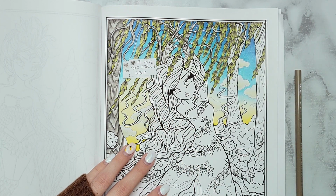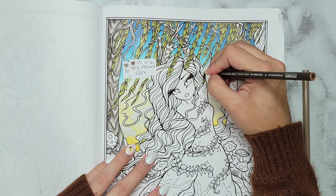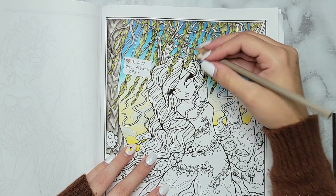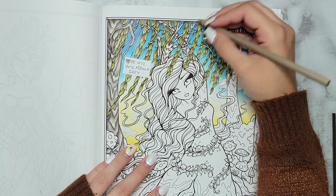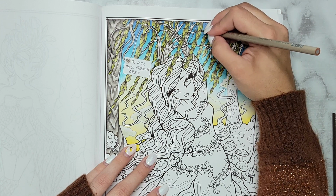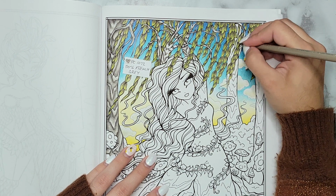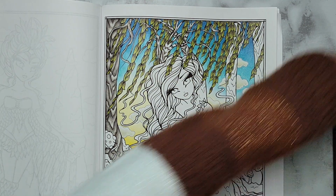I'm gonna go back in with my 90% just for a second. I'm gonna bring this down a little bit more. We can technically bring it down to about here before we'd have to worry. So this is a good stopping point, actually. This is perfect. Okay, hopefully that's good. Don't want to go super dark.